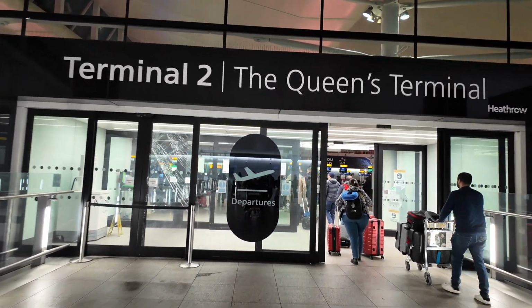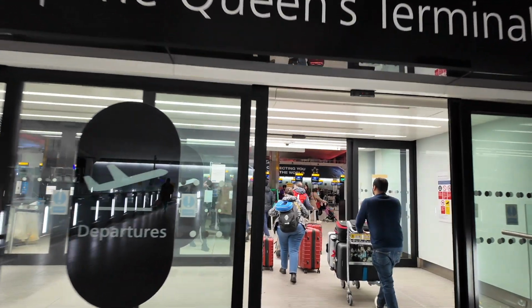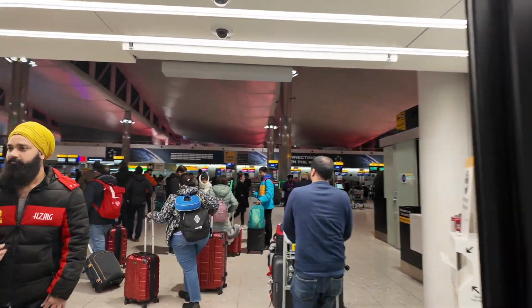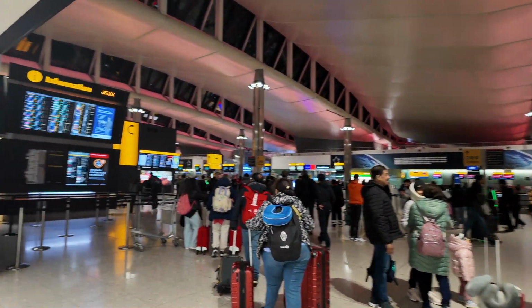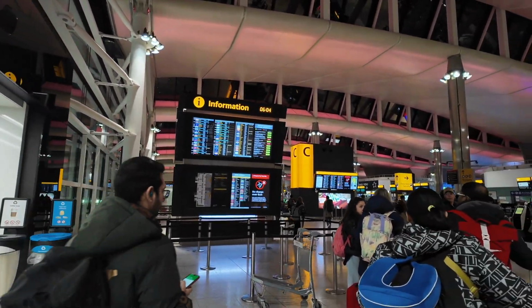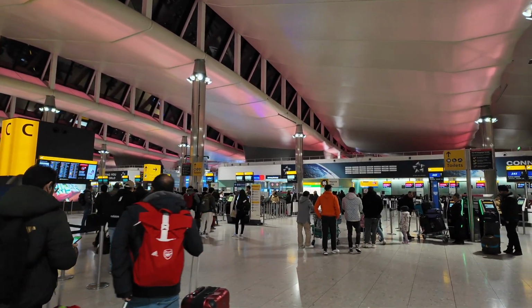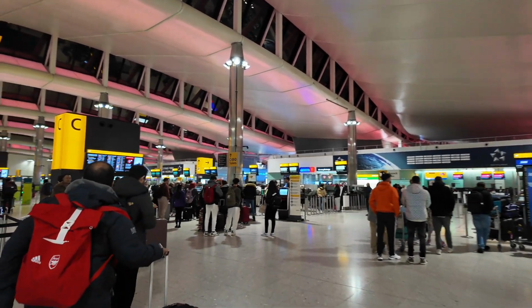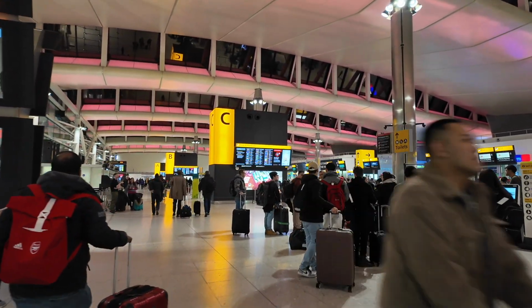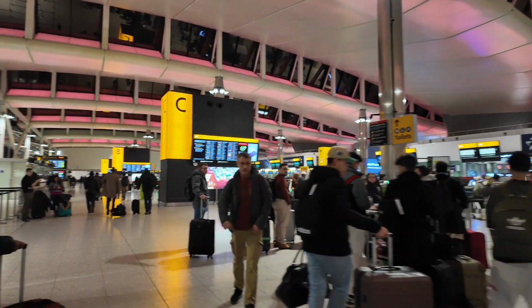Let's take to the skies. So, Terminal 2, the Queen's Terminal. And as I said, we're flying with JetBlue, so we've got to go and check the information up here. The counter information, it's B6 we've got to go to. Oh, it says C6 over there and C7. I can see JetBlue on a little sign over there.